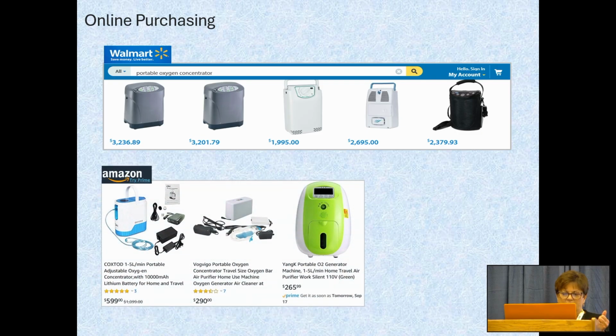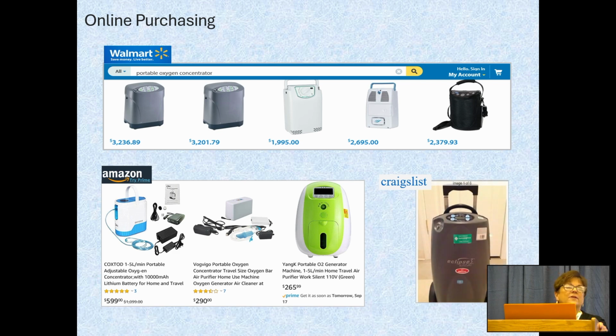You can go to Amazon. Oh, here's a whole bunch on Amazon. I'm not going to get into all these, but Craigslist was my favorite. You ready? You can buy one of ours. Somebody was selling ours. Yep, somebody was selling ours. Right there's our tag, Allegheny Health Network, home medical equipment.